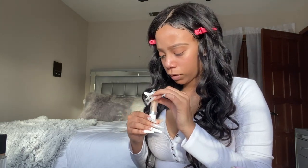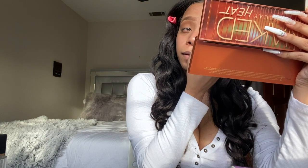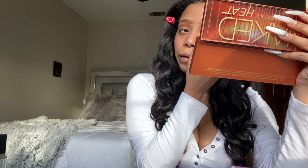Okay, now I'm going to attempt to cut my crease, and I'm gonna be using the ColourPop No Filt'r Concealer in the color medium 28. Fun fact, I'm low-key blind, so it was really difficult for me to read without my glasses. Again, I love this concealer. I mentioned it in my last video for cutting the crease because it's thick and it doesn't dry too fast. I'm gonna do kind of a half cut crease.